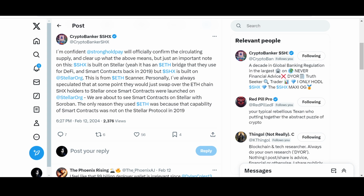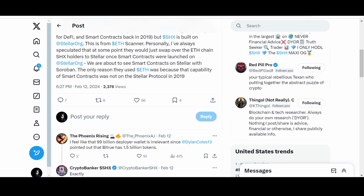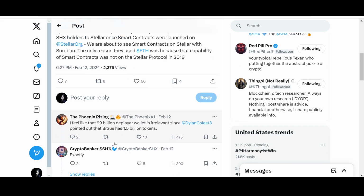So basically, he's saying that the data is from the Ethereum side of stuff, and they're going to be swapping them and showing us the accurate data, basically shifting the holders onto the Stellar side when smart contracts were launched on Stellar. We are about to see smart contracts on Stellar. We've talked about that as well. I made a video on Stellar. You guys can check that out with Soroban. The only reason they used ETH was because that capability of smart contracts was not on the Stellar protocol in 2019.